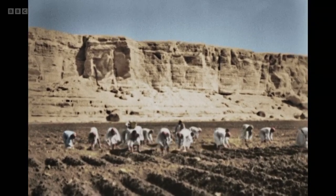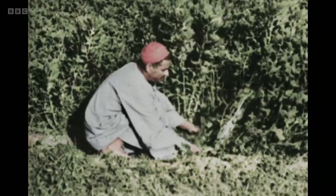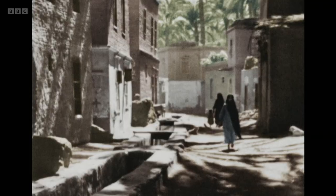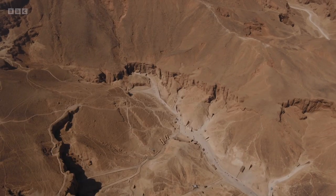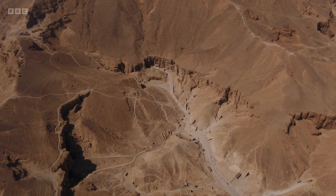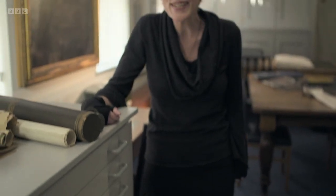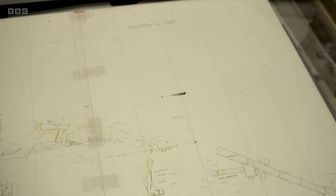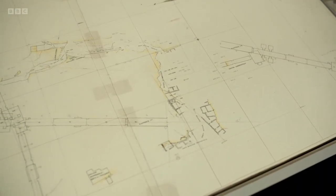A third of Egyptian men were forced to supply provisions for the British Army, fueling a seething resentment. A resentment that would eventually cause real trouble for Carter and Carnarvon. But for now, they remained focused on the Valley of the Kings and the search for Tutankhamun. It was a task that required the rigorous archaeological approach Carter had learned from Petrie. This is Carter's actual map of the Valley of the Kings that he used to organise his excavation work there season by season. It's laid out on a grid, and the plan was to work through every square and excavate down to bedrock.